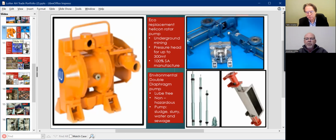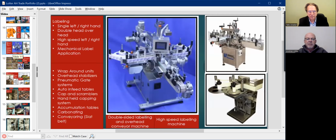And then also on the right-hand side, top to the bottom, it was our Eco range that was developed for the agricultural industry and also for the mine industry. Next page.